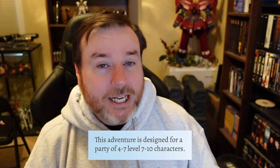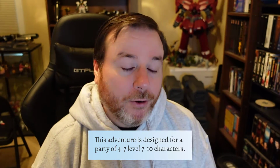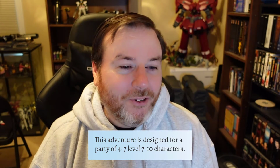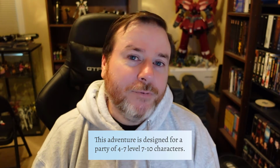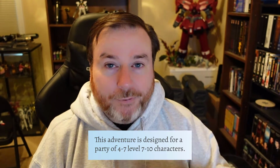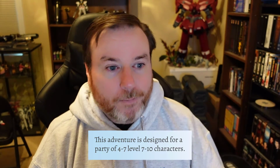It's also stated as being designed for a party of 4 to 7 players with level 7 to 10 characters. It may be worth pointing out that there's really only one combat encounter in this adventure, and it is challenge level 8 for both D&D 5e and Pathfinder 2nd Edition. They're both a single 8th level creature.